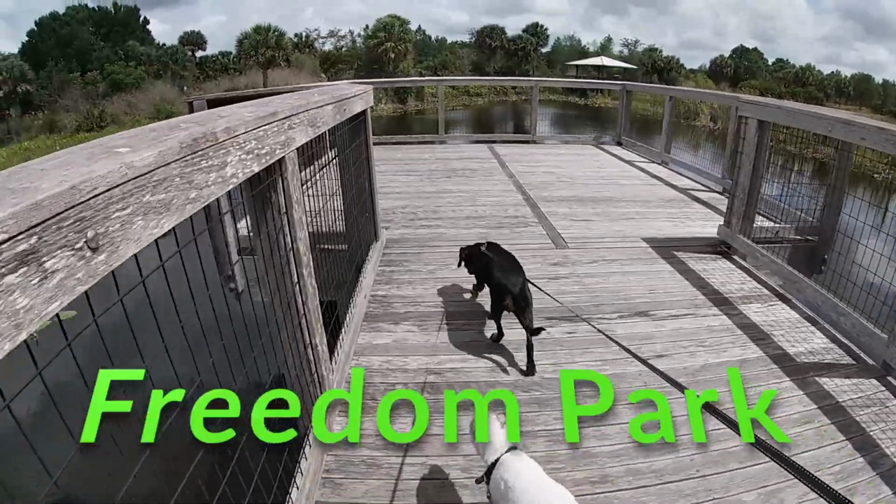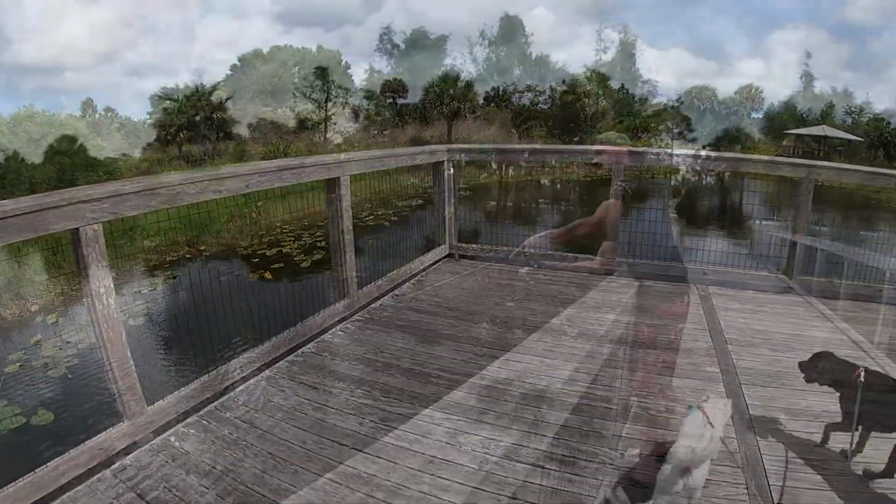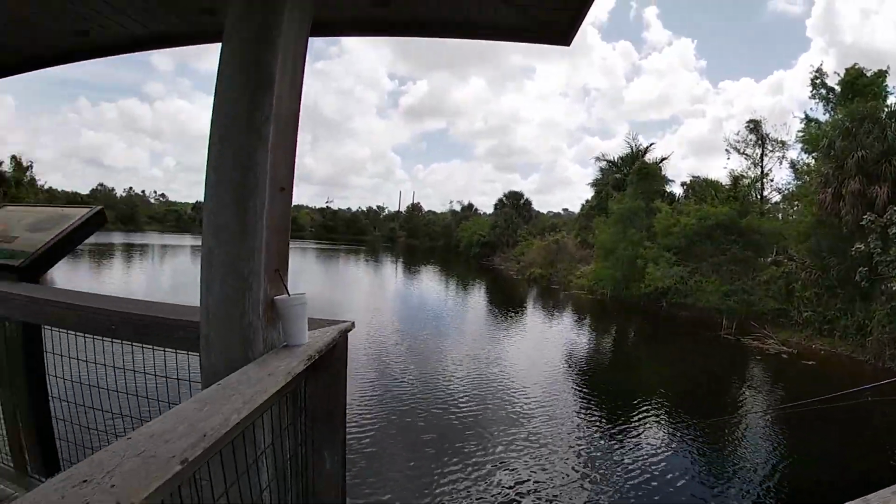What's up, guys? Today we're going to be checking out some inshore fishing locations in Naples. First up is Freedom Park. It's a great spot to catch tilapia.